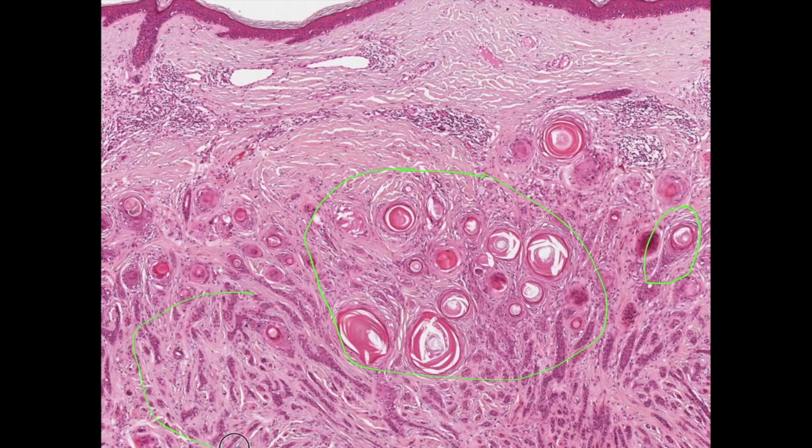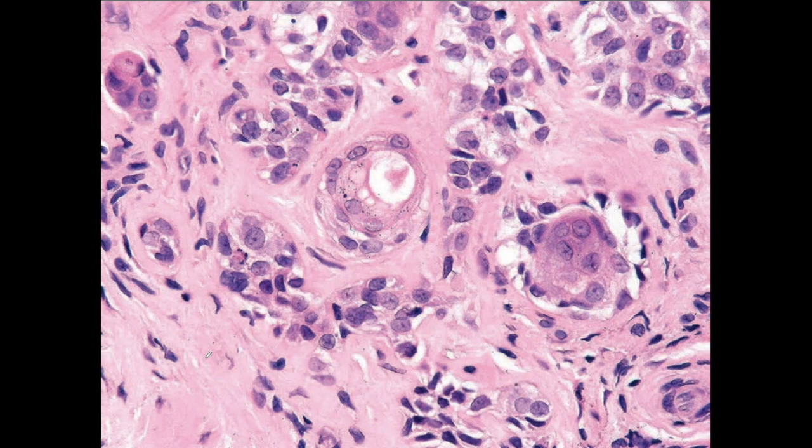Here we also can see small nests or cords of squamous cells with minimal cytologic atypia, and the sclerotic stroma is very pink. These features are also seen in our case. And the ductal or tubular differentiation can be more difficult to find sometimes. It usually shows up at the deep level like here, and that's why it can be difficult to diagnose when we only have a shave biopsy.